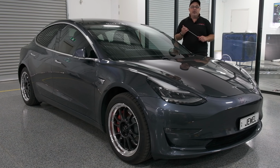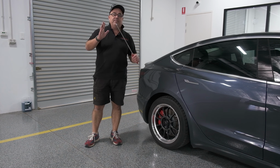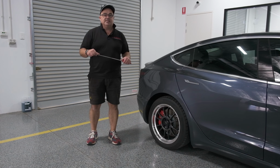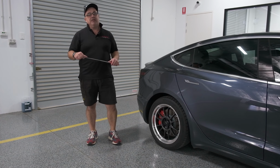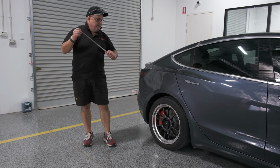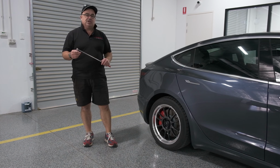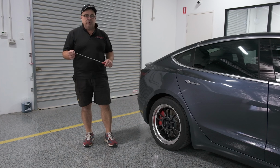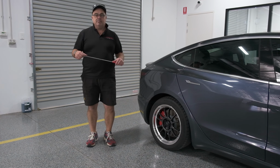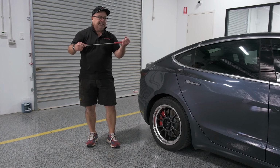Let's have a look at what we're going to do to the car and what we have done to it to make it go faster. One of the best ways of making your Tesla faster, and we got this new wide angle lens on, is to save weight. Now, one of the big problems with this car was it came on the factory performance 20s. 20-inch rims with a 245 rubber band licorice strip on them. I'll get one out in a minute and we'll have a look at them.